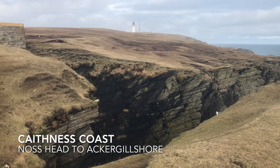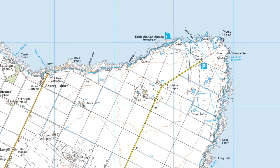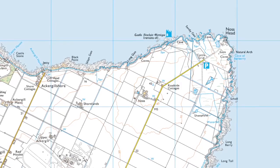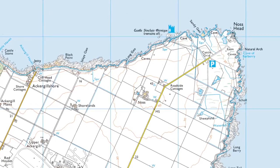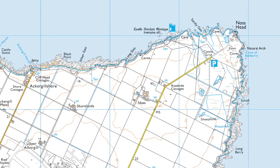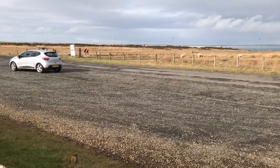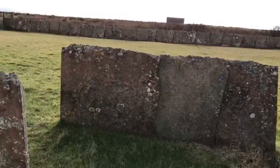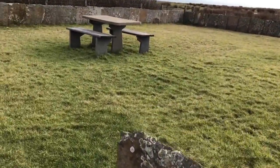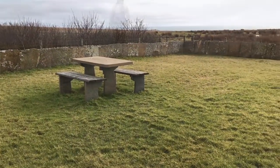Back again, this time to finish the walk to Ackergillshore, starting at the car park and going to Sinclair Girnigoe Castle before walking along the cliffs to Ackergillshore. The car park is very popular in summer, just a CB radio enthusiast today, and the picnic area is really nice. Bring water if you fancy sneaking a campsite here.